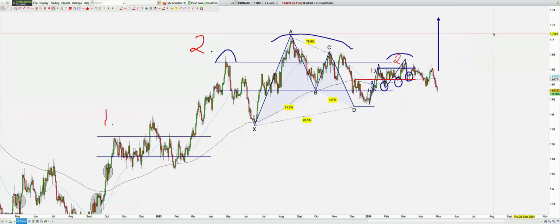So what we have here is a setup on Euro AUD. This is one I'm going to be getting long on.